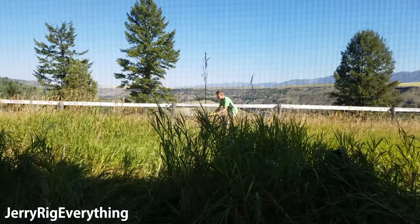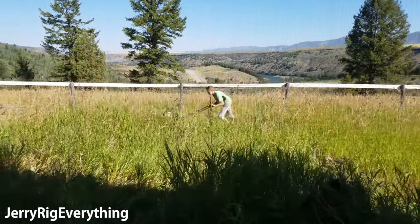My cousin's mowing the lawn. He's gonna be out there a while.